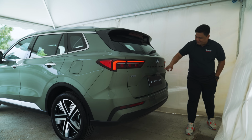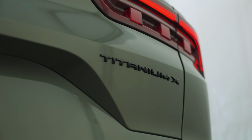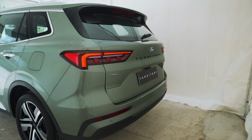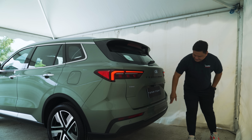You got the Territory badge right there in the middle. Hybrid, telling everyone it's a hybrid. And yes, this is the top of the line Titanium X variant. The Trend doesn't have one of these, so no problem. You got this interesting looking 360-degree camera, or rear camera right here that completes the 360-degree system. You got some parking sensors here as well.